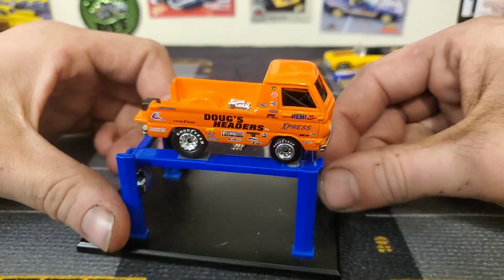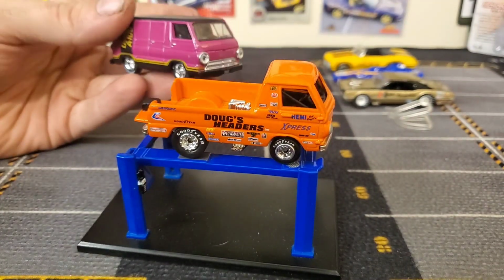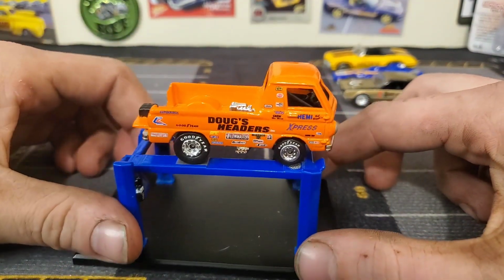I have had quite a few Dodge A100 vans, such as this one right here, as you can see. There's an A100 van. That's an M2, actually. That was one of the ones that I put together myself. This one is much cooler.